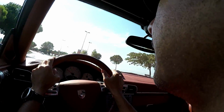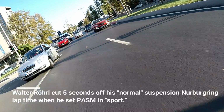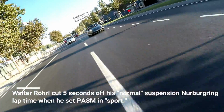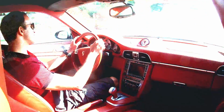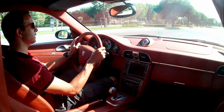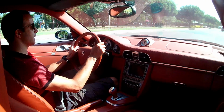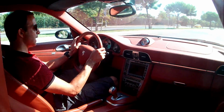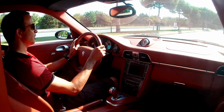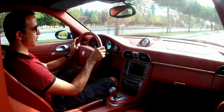Press the sport button, the PASM, which stands for Porsche Active Stability Management, it firms up the dampers. You get a sharper throttle and transmission response. But it's not like two cars in one, as some people would advertise. I mean, the basic setup of this car is already firm. It needs to be firm because it's a sports car, and when you press the sports button it becomes even firmer, but not to a level that is unbearable or hugely noticeable unless you are really on a bumpy road.